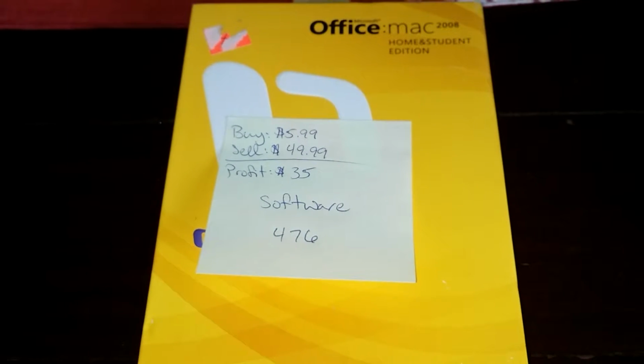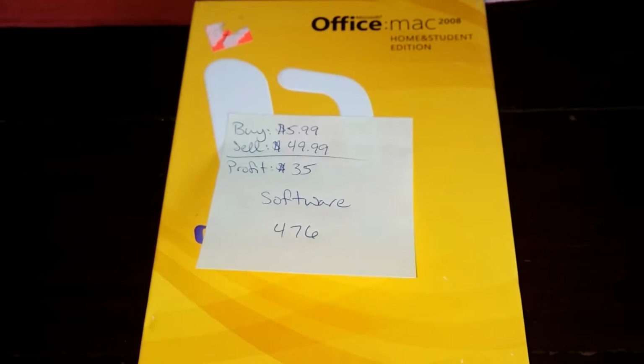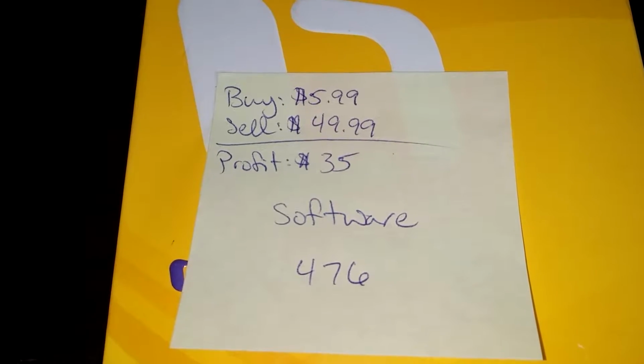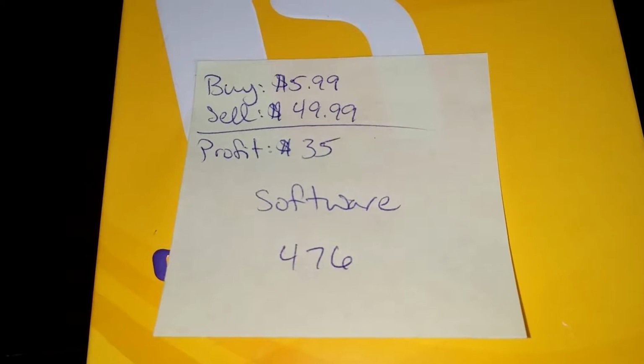And last, we got Office Mac. Oh, look at that. So there actually are three Mac softwares on here. So Office Mac 2008. Bought it for $5.99. Sell for $49.99 for a profit of $35 in the software category and just 476 sales rank. Once again, super fast sales rank, and we're going to have a ton of those today.